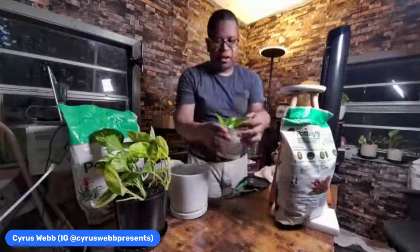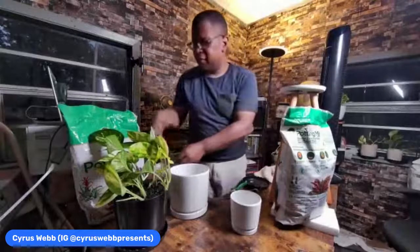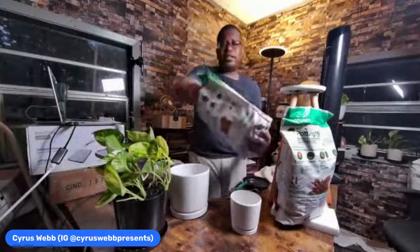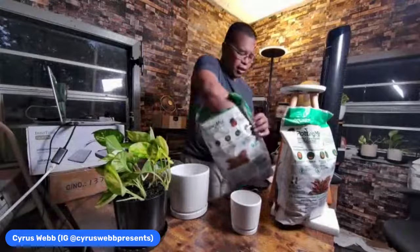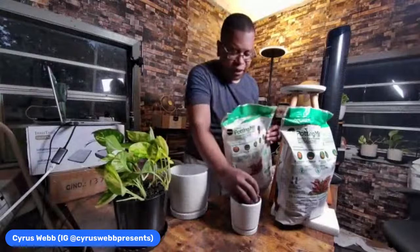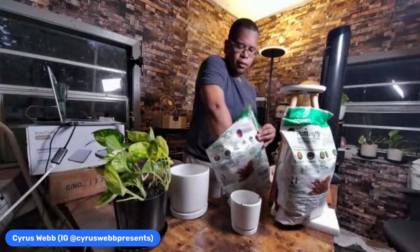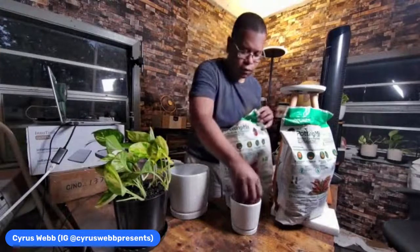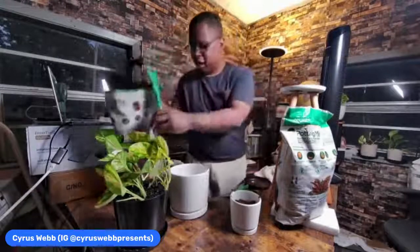So now we have our little pot, right? So I'm going to go ahead and take the Miracle Gro that I have that's left. And again, like I said, I typically just use my hand, but you can use whatever container you'd like to get this out. You fill it up normally about a third of the way up. All right. And then we're going to go ahead and put our plant in.